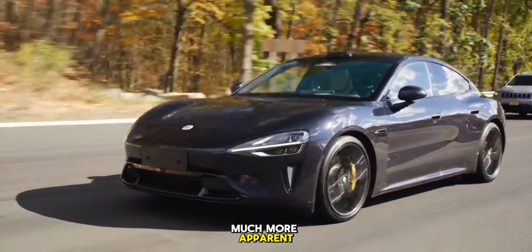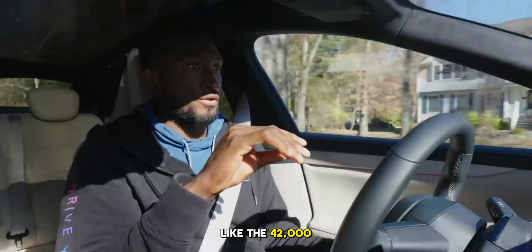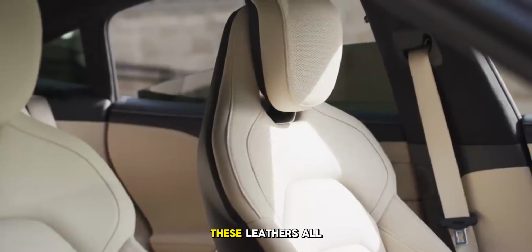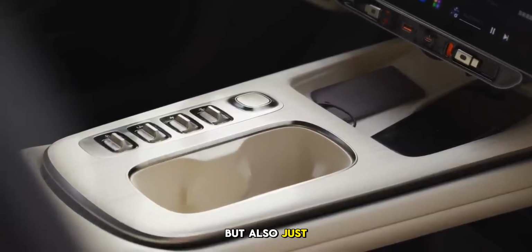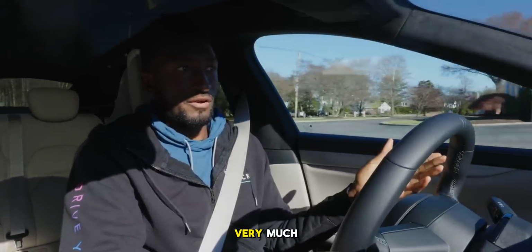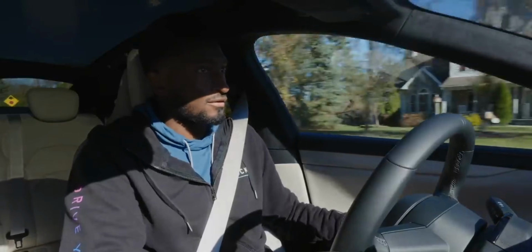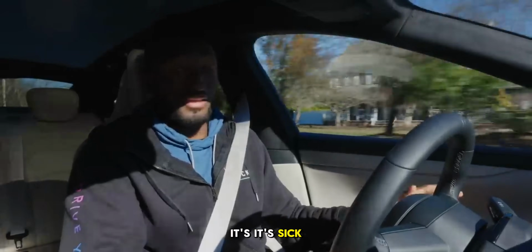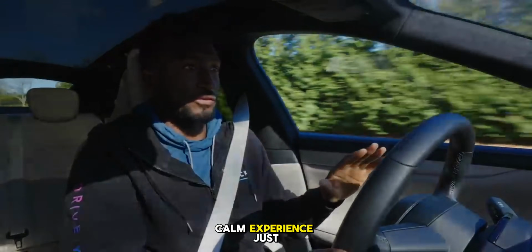It's also become much more apparent as I'm driving this car how well built it really is. It does not feel anything like the $42,000 price tag might suggest. Like, obviously the materials are one thing, and you've got these leathers all around and the stitching and these different contrasted materials, but also just in general, like, it's quiet in here. I don't hear motor noise. I don't hear wind very much. I don't hear other cars or noises around me outside the car. Like, I can verify that there are noises out there that I'm not hearing. It's sick. And then there's the active noise cancellation on top of that. So it just feels like a really serene, calm experience just because it's so well built.